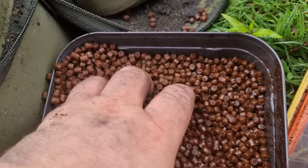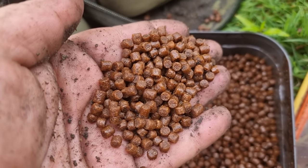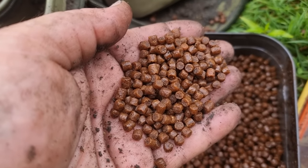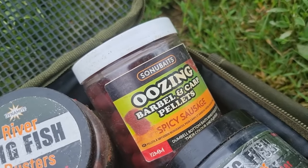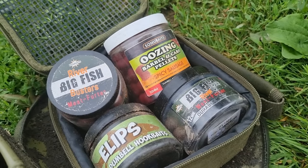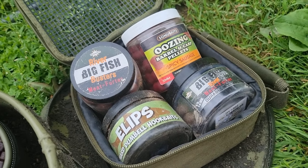The main feed in the pellets is going to be the Hinders Ellipse pellets, the little small ones. I've glugged them with some of the Ellipse oil and left them overnight. And on one of the rods we have got a bigger bait, and we've gone with one of them. It gives you that option of trying bigger baits and different approaches based on the conditions.